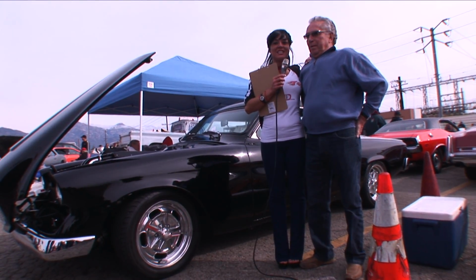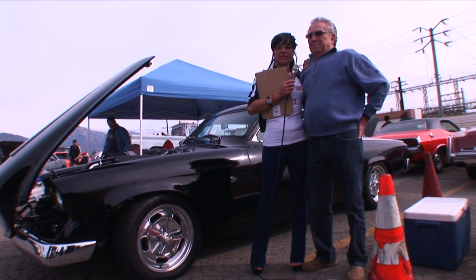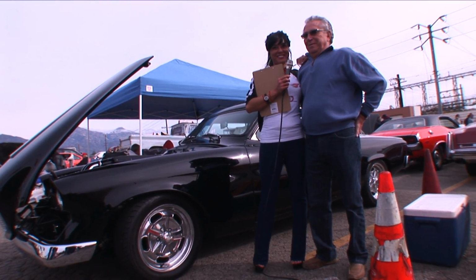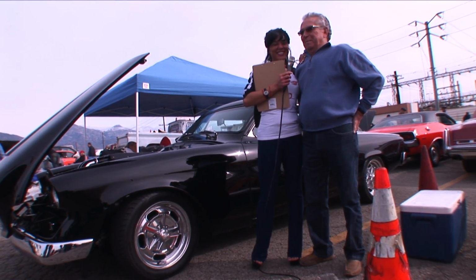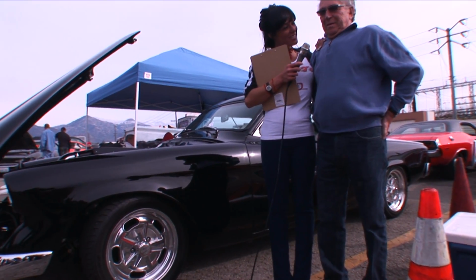Hi, I'm Mahina Zaltana, and I'm standing next to Charlie here at the Pomona Swap Meet, and I want to interview him about his beautiful Bentley here. Studebaker. So, Charlie, tell us a little bit about your Studebaker.